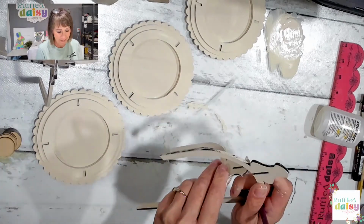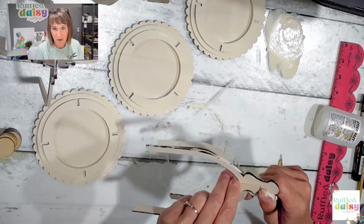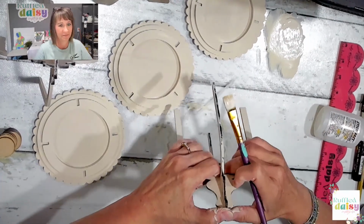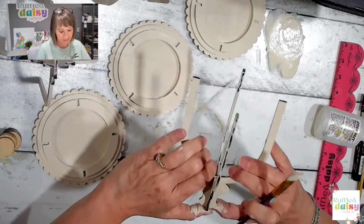She's a big 9 pounds. What is she, Pamela? I have a cat that is 18 pounds.